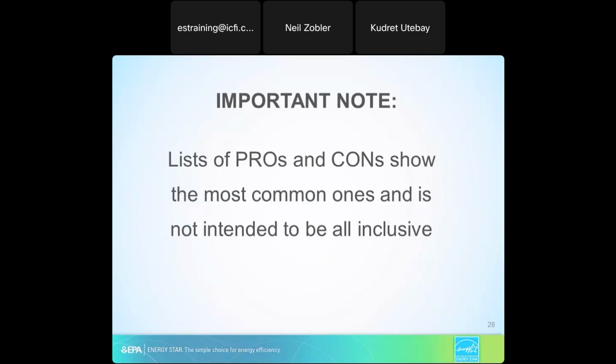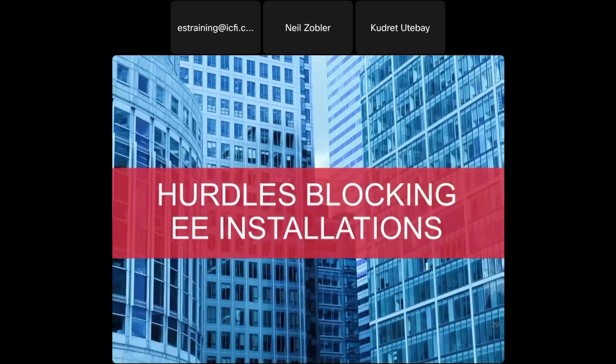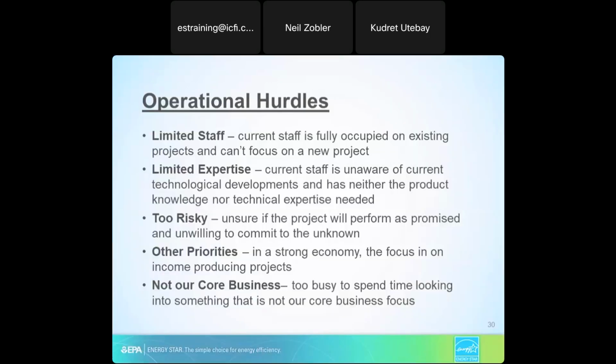So there's an important list of what the next section is. It's talking about pros and cons over the financing structures that we just talked about, and some of the financing structures and how you can use them to address some of the pros and cons and hurdles that you need to deal with internally when you're looking at approving the project itself.